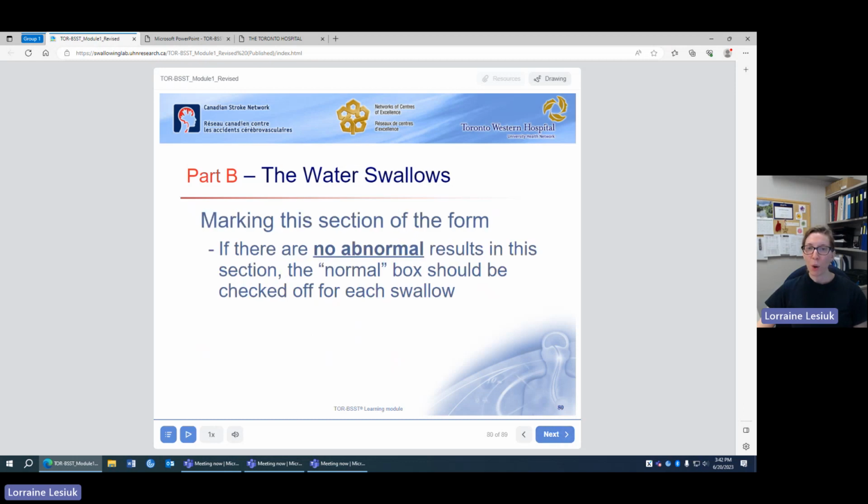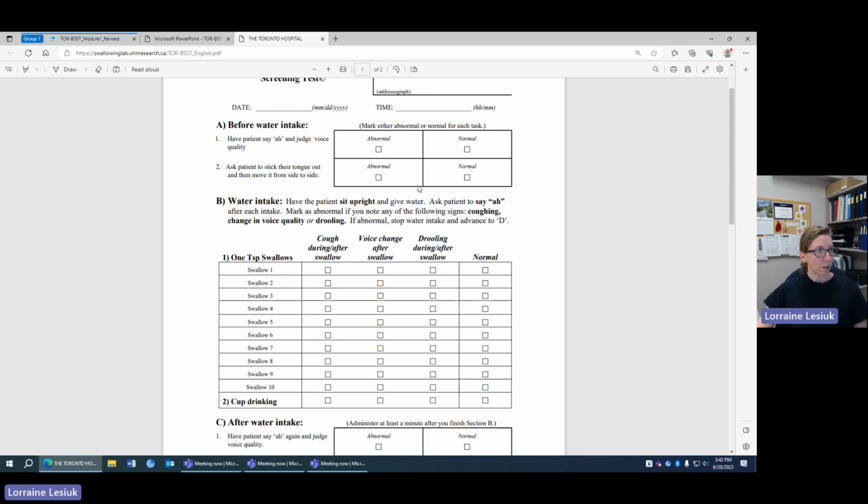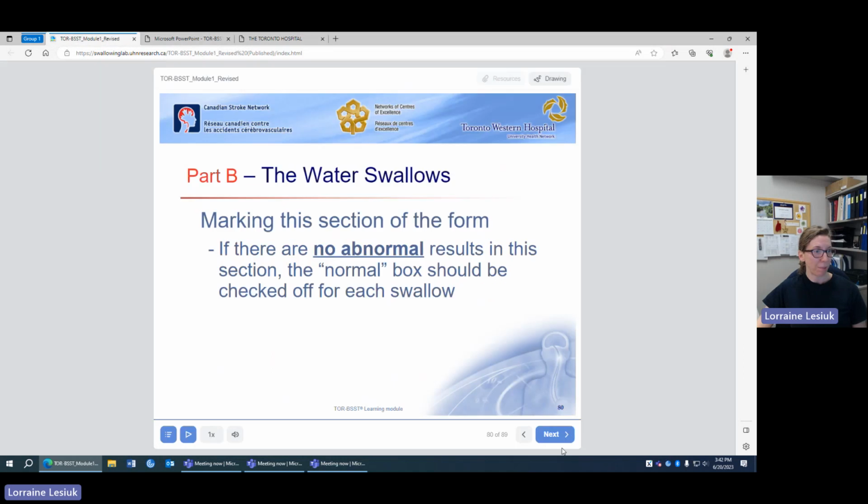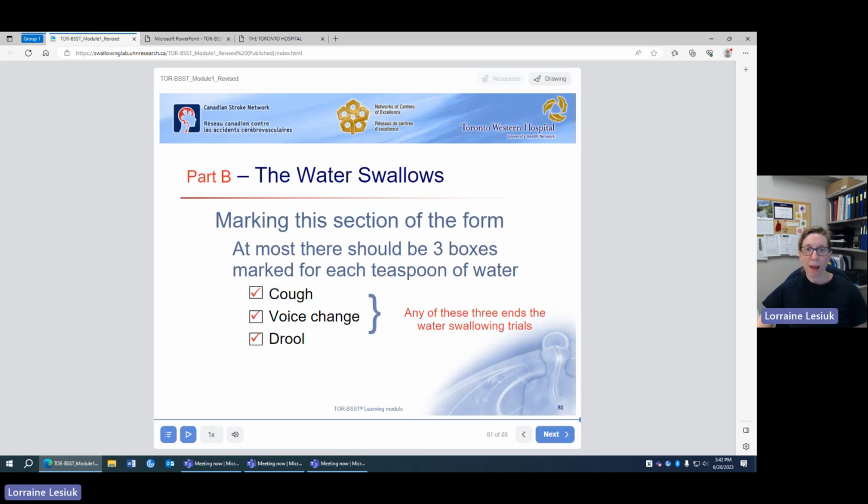If there have been no abnormal results in this section, then you check off the normal box for each swallow, right? So that's down here till the 10th teaspoon and for the cup drinking. At most, let me get back to the slides. At most, there should be 3 boxes marked for each teaspoon of water.